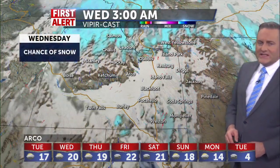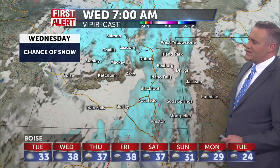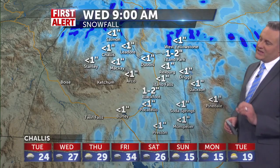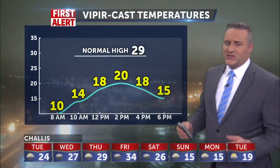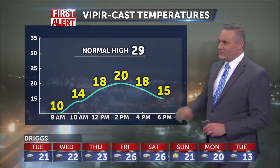Then we pick up on the Wednesday push of snow. We get this stuff quickly spilling in from the north as we go into Wednesday morning. That brings us a chance for some snow accumulation, but don't hold your breath if you're looking for a lot of snow, because most spots will get a skiff of snow to a half inch if we're lucky. Some of the models are indicating, yeah, you might get 1 to 2 inches around Blackfoot, but that's pushing it. But most spots are getting less than an inch. I think the big story really is the cold air. We have temperatures well below average, at least for the next 3 days.